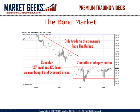My advice is to take advantage of the overreactions in this market, especially those to the upside. The long-term trend is down, and on a fundamental level, it will stay that way for a long time. There's nothing on the horizon that says interest rates are going to stay down. The question now is, when are they going to go up? So be careful and trade to the downside.